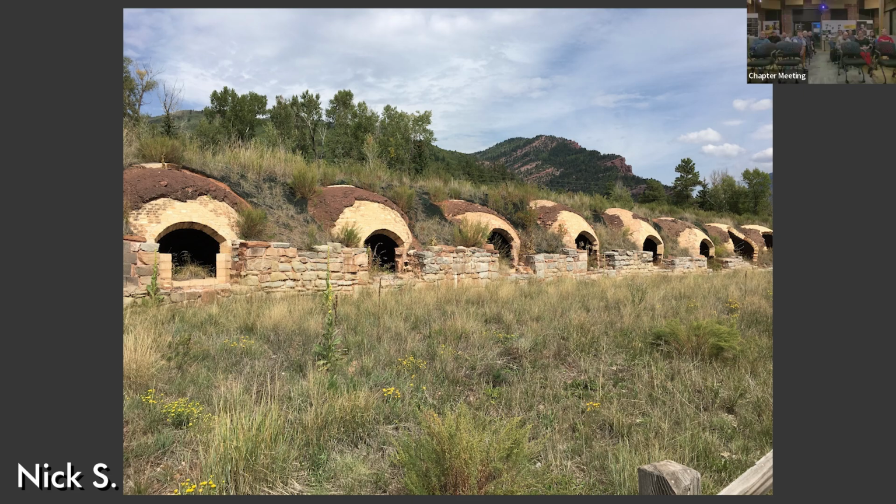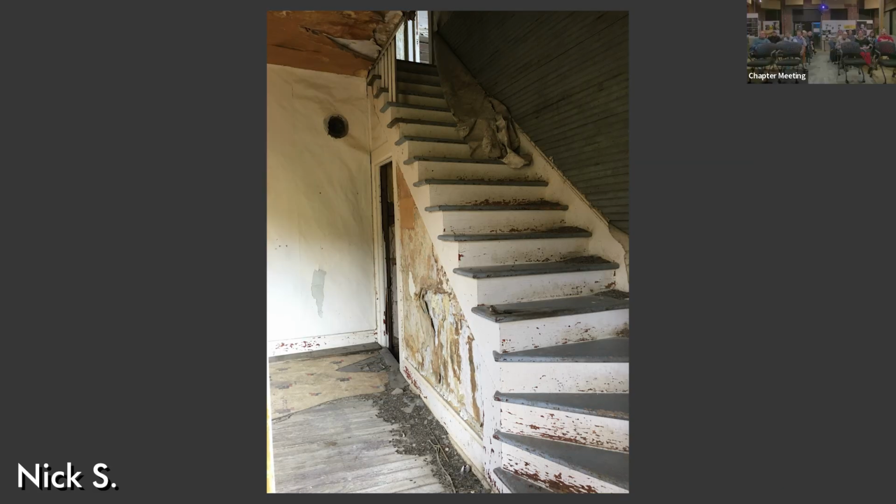There's more of those coke ovens. You photographed those, Alan? I did, but it's on film and it's being digitized now. Is that near Ludlow? No, it's between Carbondale and Aspen. No, it's just south of Glenwood Springs. Oh, okay, south. There's one outside Aspen, and back in the 60s, people actually tried to think of those things for a while.